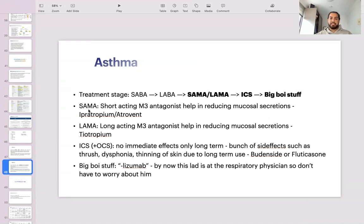The next thing is SAMAs and LAMAs, which are your muscarinic antagonists, short-acting and long-acting, and they pretty much reduce mucosal secretions. The ones you need to know are ipratropium as the SAMA and tiotropium as the LAMA. If it ends in tropium, it is a muscarinic antagonist. An M3 muscarinic antagonist is specific to the lung, so it's definitely targeting the lung. And this is all inhalation stuff, by the way. Everything we've talked about so far is all inhalers. These are all on your e-pharmacology as well, so you definitely need to know them.